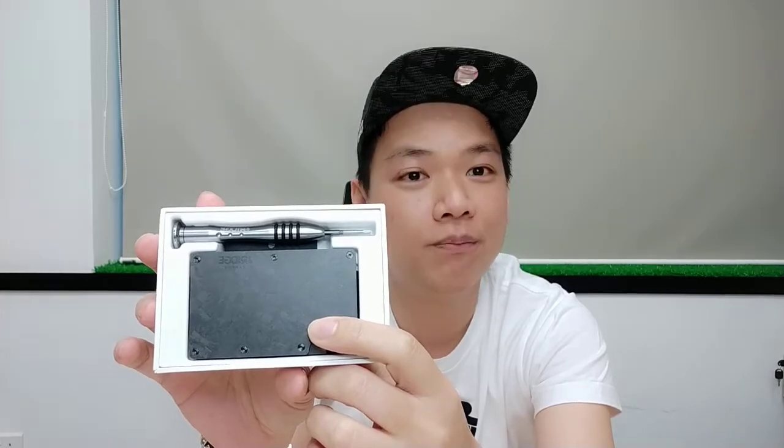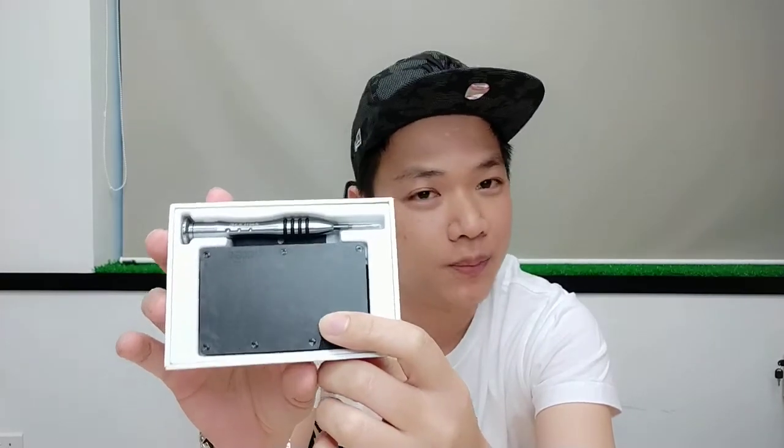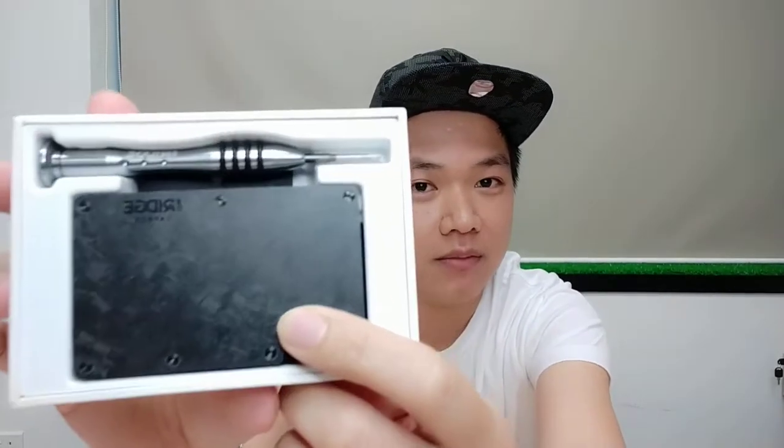This forged carbon fiber, you can find it in the Lamborghini Huracan Performante. If you pay attention, it's the same material. Okay, by Rich Wallet. So they give you this little... Let me take that out.